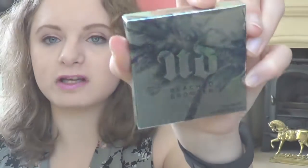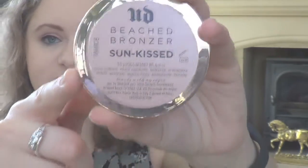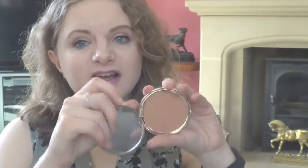And then every year all these companies release bronzers for the summer, and they've released this one for this year. Lovely palm tree packaging, absolutely lovely. And when you open it up, it has a palm tree on the front. Mine is sun-kissed. There are two shades, sun-kissed and another one. Because I'm pale, as always, I went for the paler one. This is just a standard bronzer with a mirror. Nothing really to say about it apart from it's a bronzer, and yes, absolutely like it.